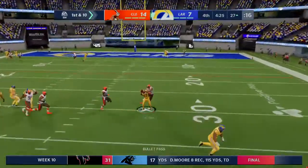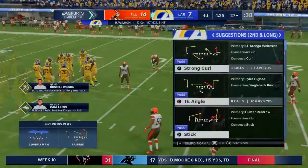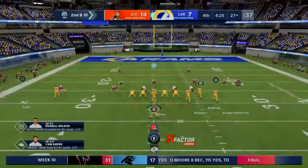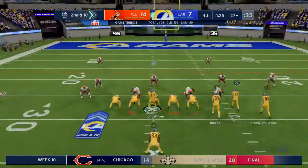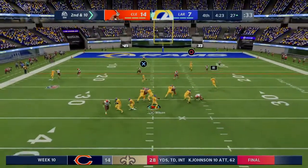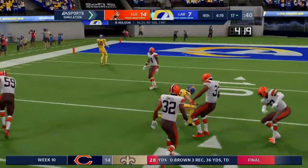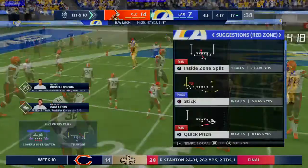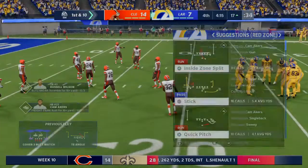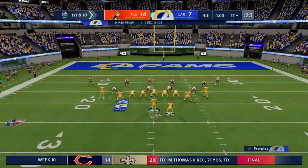Rolling to his right. And that's going to be incomplete. Too tough to hold on to that one. It's 2nd down. 2nd and 10 now from the 27. Throwing again. Wilson. He's going to find and complete it to Renfro. And they're going to have another first down as he's going to be tackled at the Browns' 17-yard line. It's a 10-yard pickup, and it moves the chains.